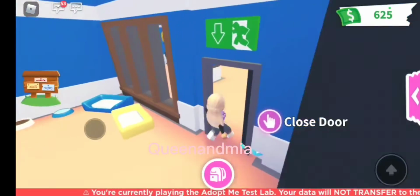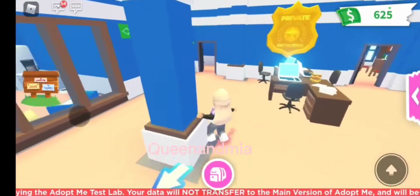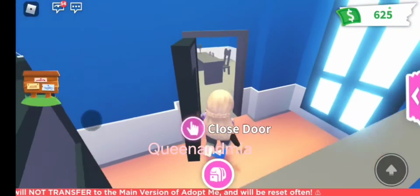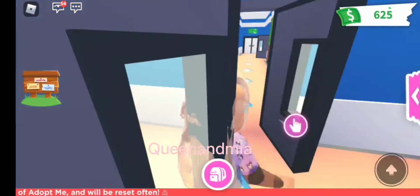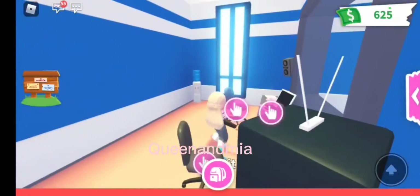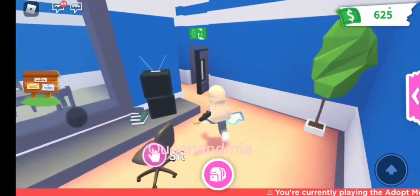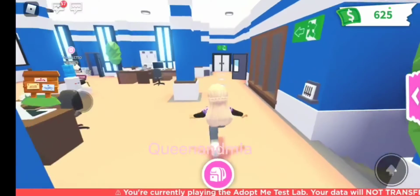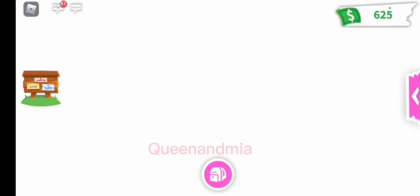Oop, again. Running into walls. Oops, sorry, y'all. What's this back here? Oh, it's more rooms back here. Let's go around this corner. What is it navigating me to? Oop. Okay. Let's see what else we can find in here.